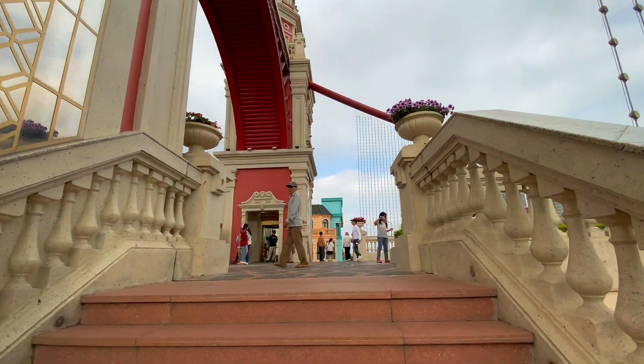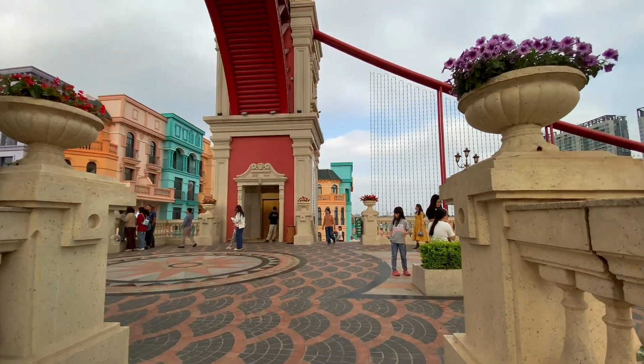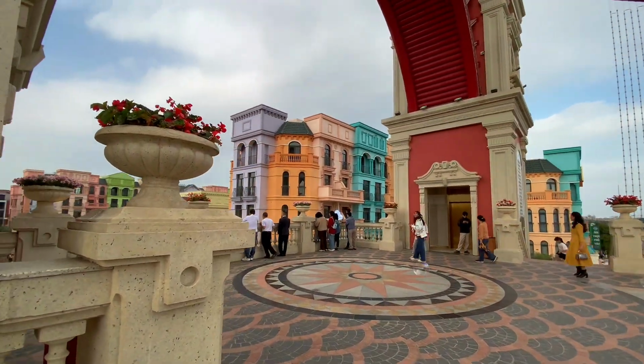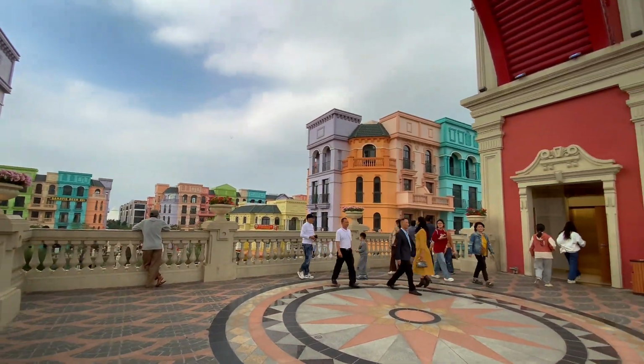Wedding parties pose here. Couples take engagement photos here. Families gather for group shots here. The bridge has become one of the most photographed spots in the entire complex. And it's not even inside yet.